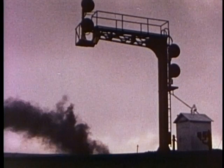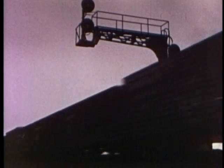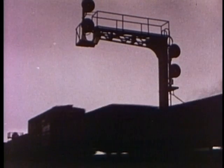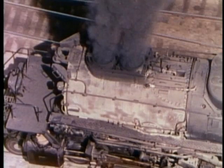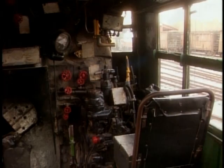Big Boys were the biggest things on Western rails, and they could intimidate anyone, especially a kid on his first railroad job. I was right out of high school at the time, and this was about the largest, most huge piece of equipment I'd ever seen, with a huge firebox, 20-some-odd feet long.